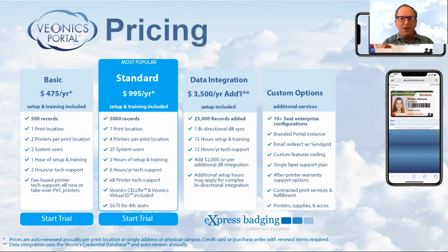Now, I'd like to discuss this little new animal called a print location. This is sort of a fair agreement between us and our customers so that they can manage their account without having to worry about quotas going over a threshold and the system stopping. For an example, we allow 4 printers per workstation and 25 system users per workstation. We define a print location as a physical address, or in your case, a campus, like you may have a North Campus and a South Campus. Those would be 2 print locations.